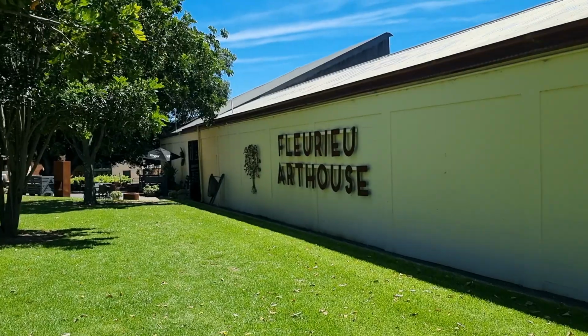Also during the week, I'm going to experiment with making room sprays as well. So a friend of mine is learning Reiki and she really likes room sprays. So I just bought some of these black spray bottles, and I'm going to experiment with making up some room sprays and see how they go basically. So yes, that's my Sunday. So we'll go to Fleurieu Art House first and I'll take you with me.